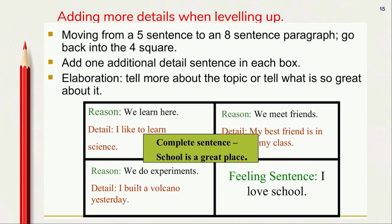Like, school is a great place. We learn here. Now, if you're going into detail, I can maybe write, I like to learn science. In second square, we wrote, we meet friends. Now, what kind of friends you meet? My best friend is in my class.